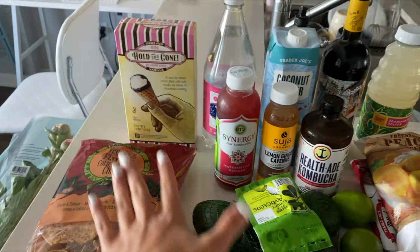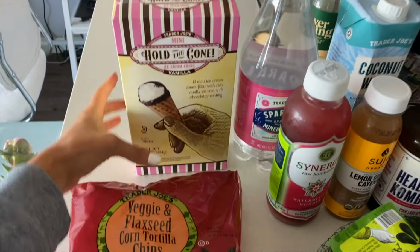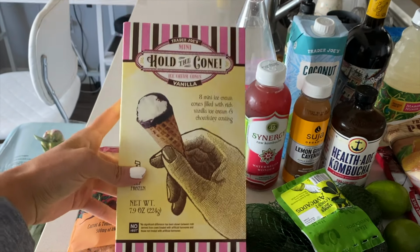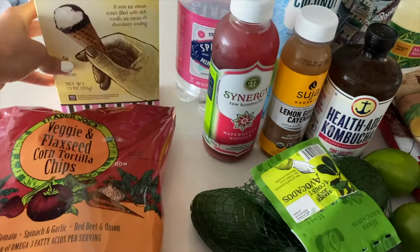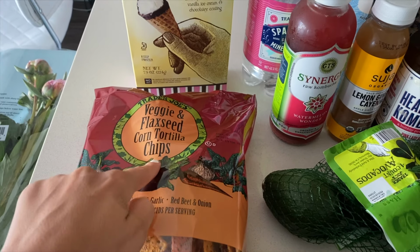So anyways, moving on to the actual food part. I've got some ice cream here. I prefer the chocolate one, but Mihai really wanted the vanilla, so we got these this time. These are so good. Perfect little sweet treat to end off any meal. So that's that. And then we've got our favorite veggie and flaxseed corn tortilla chips.